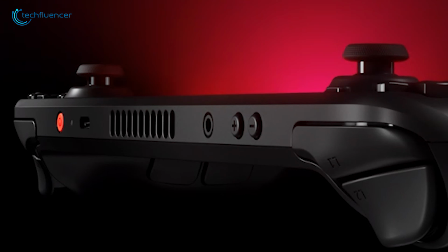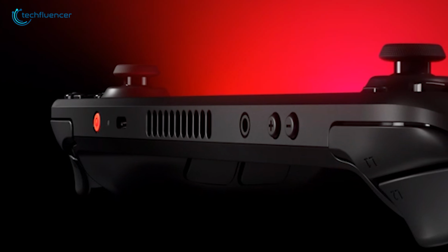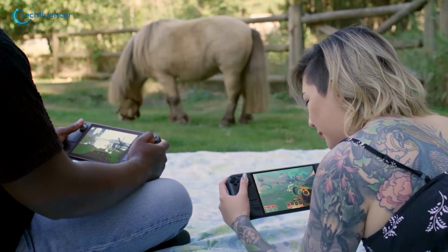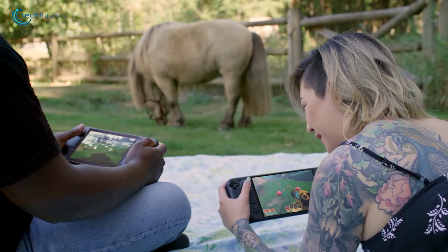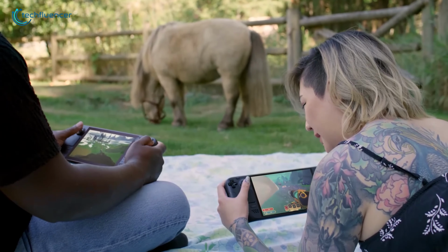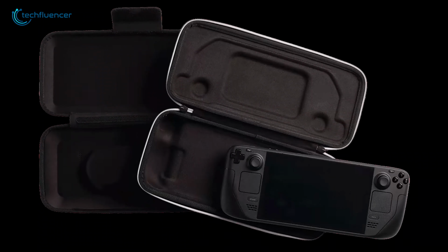The power button is orange now. It might sound small, but it adds a bit of individuality. It still looks a lot like the original deck, and that's a good thing. It's comfortable, easy to use, and built with longevity in mind. Likewise, it's all about those little improvements adding up.